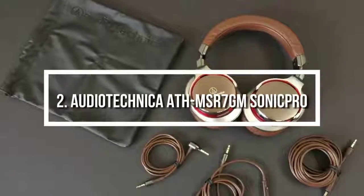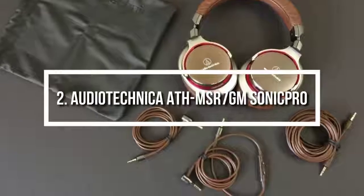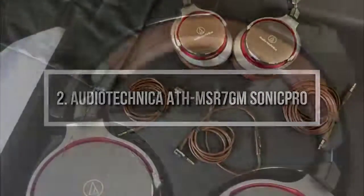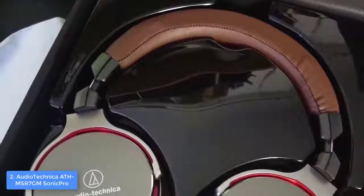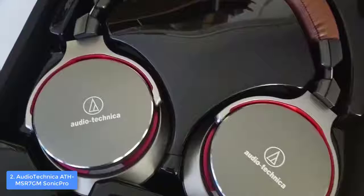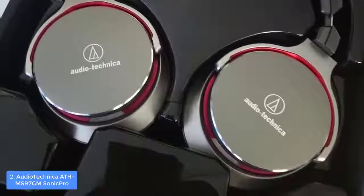Moving on, at number 2, we have the Audio-Technica ATH-MSR7GM Sonic Pro. This list wouldn't have been complete if we hadn't listed the well-known Audio-Technica ATH-MSR7GM, which is one of the best options that you can find on the market, especially if you're looking for a headphone with exceptionally powerful bass delivery.